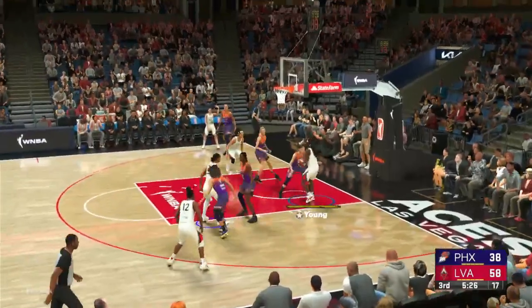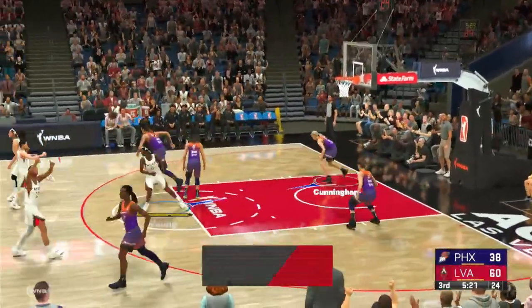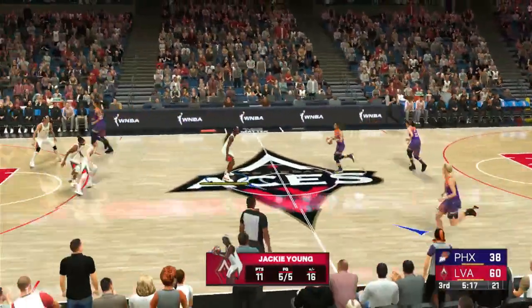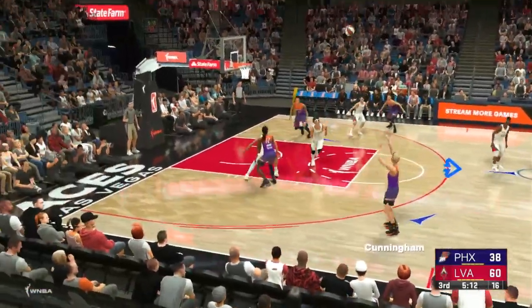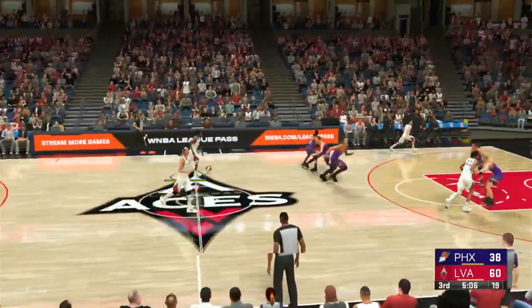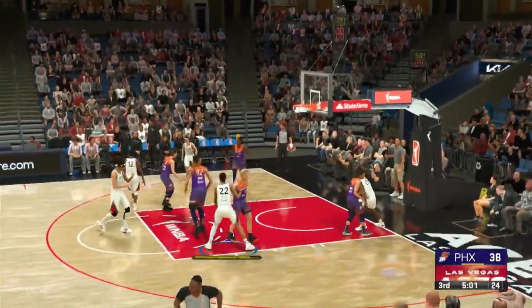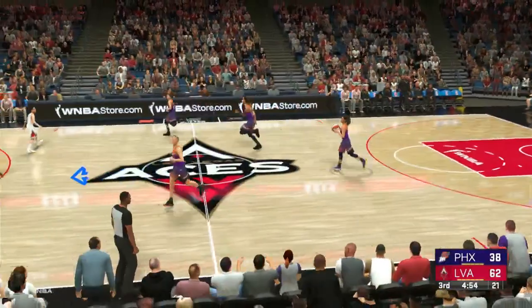And here's Wilson. Here's Young. Goes to the reverse layup and drops it in. Quality dish by Wilson. Good heads-up basketball helps her find the open player. Here's Cunningham. Lets the three fly. Rebounded by Parker. And a minute played as the second half gets going. Wilson with the bucket. Again, Wilson delivers, such a talented scorer. She averaged over 20 per game her rookie season.